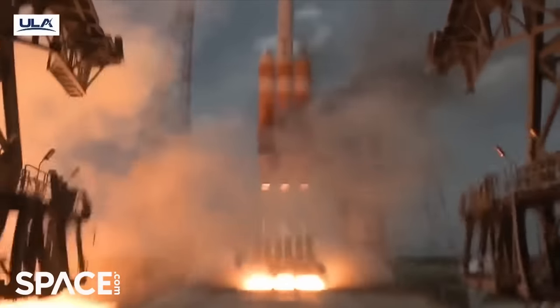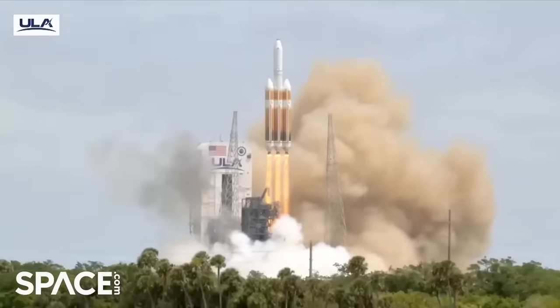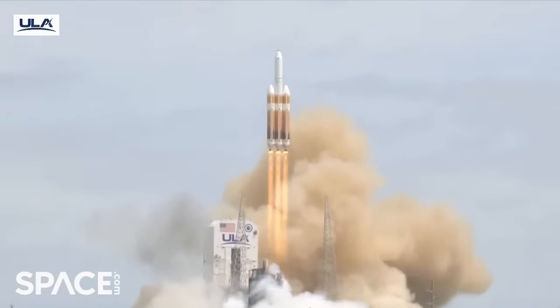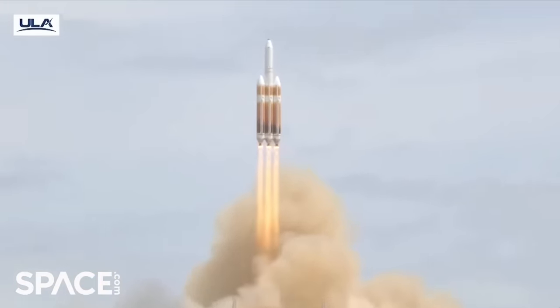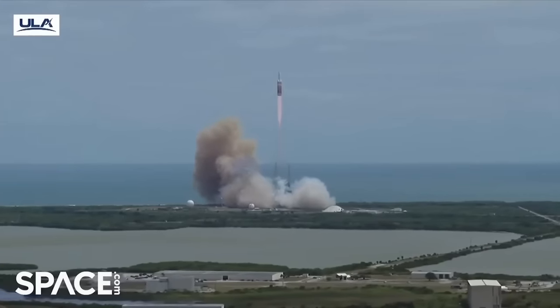Liftoff. And liftoff of the final United Launch Alliance Delta IV Heavy rocket, carrying NROL-70 for the National Reconnaissance Office and closing Delta's six-decade legacy of excellence in space.